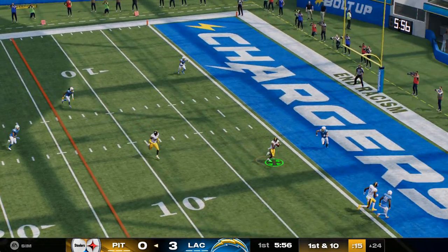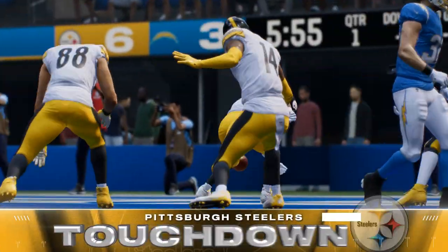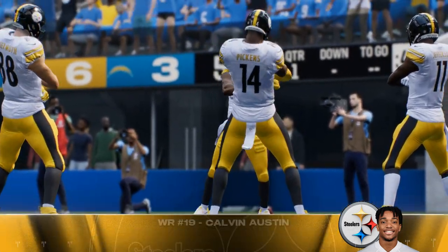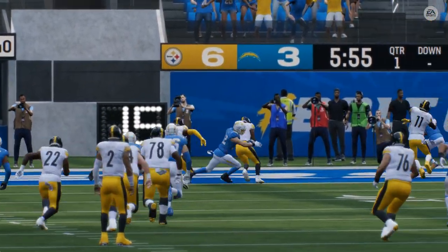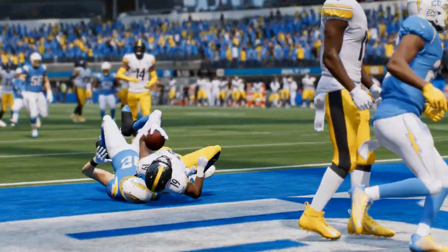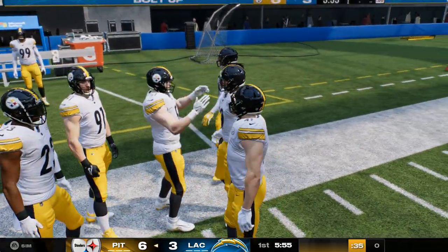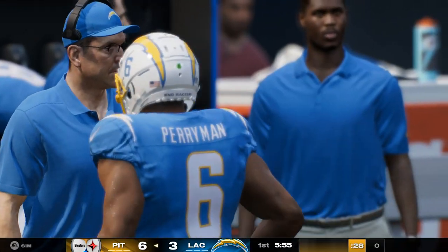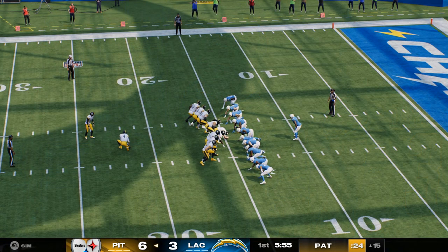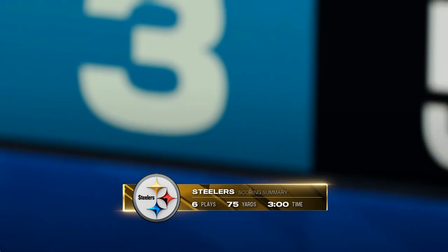Play action now for Fields. To the goal line and in. Touchdown, Steelers. Chris Boswell, on for the point after. The kick is good. And the Steelers move out to a 7-3 lead.